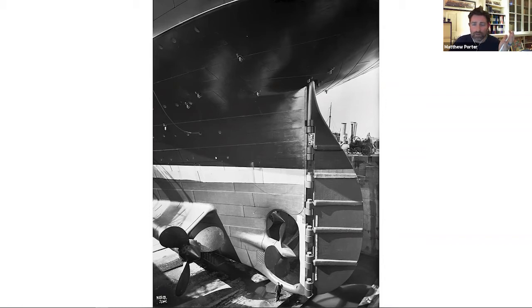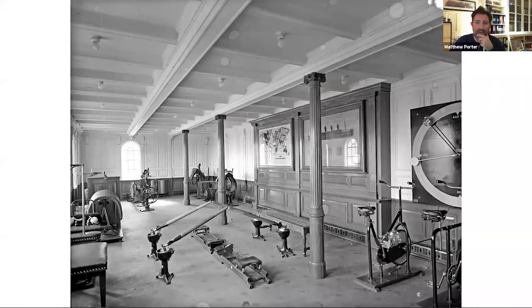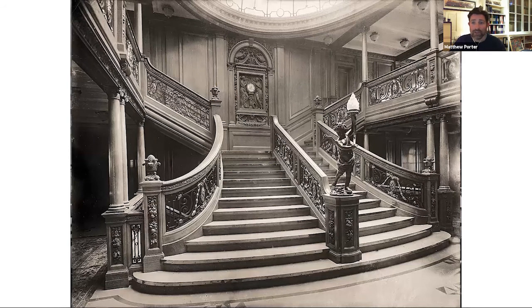But it had all the mod cons. As a ship, it had all the mod cons. There's the gym. I'm going to use that picture again later. That's a real picture of the gym. It was designed to look like the Ritz. There's the grand staircase. It was a really extraordinary piece of work.